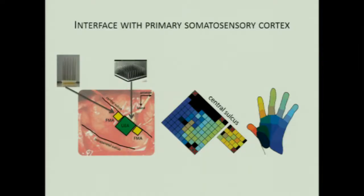For that, we use floating microelectrode arrays. So we stick these electrodes in the brain, we wait a week, and then we can recreate these brain maps. So for instance, this corresponds to this UEA here. These electrodes here respond to the palm, these electrodes here respond to the middle finger, and these electrodes here respond to the index finger, right?